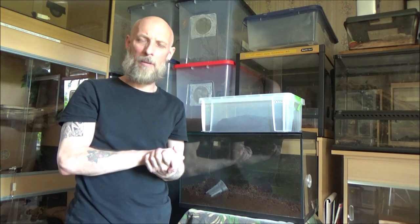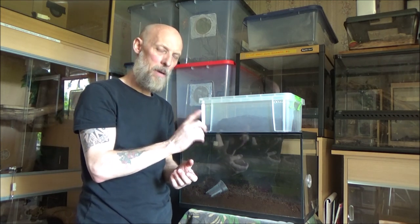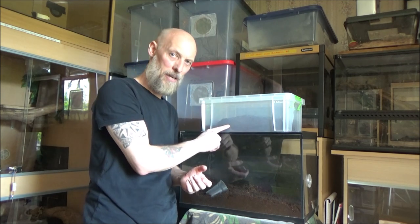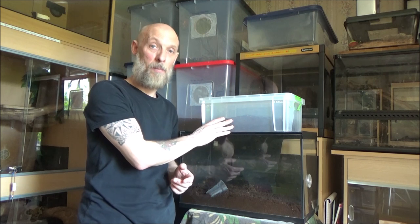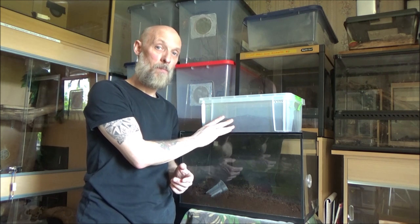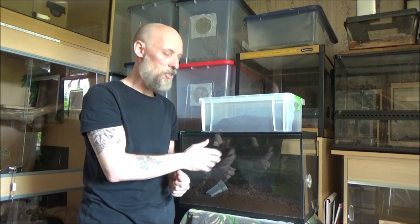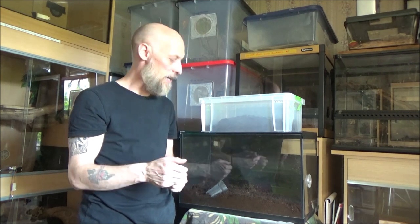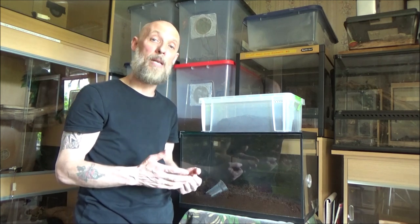Now, the next thing I'm gonna do today is I've got some super giant Madagascan millipedes in this box, in this rub. They've been in here since last summer. They're a year and a half old now, so they're going to get transferred into a glass tank, just so I can see them more now they're getting a little bit bigger, and to observe their behaviour really, because these are a climbing millipede.